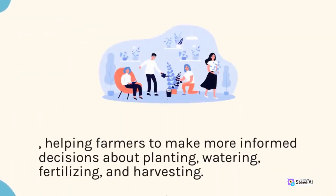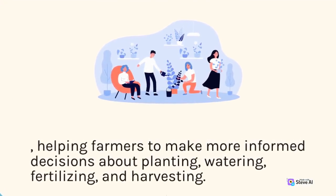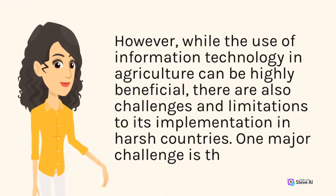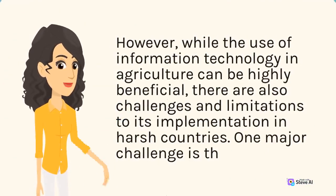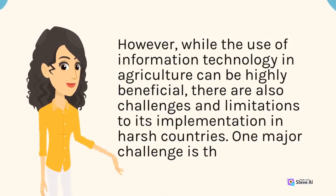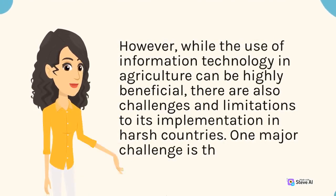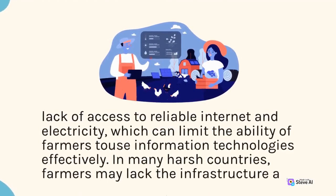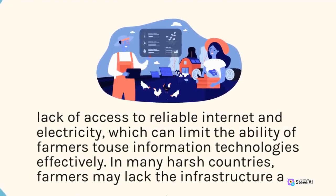helping farmers to make more informed decisions about planting, watering, fertilizing, and harvesting. However, while the use of information technology in agriculture can be highly beneficial, there are also challenges and limitations to its implementation in harsh countries. One major challenge is lack of access to reliable internet and electricity, which can limit the ability of farmers to use information technologies effectively.